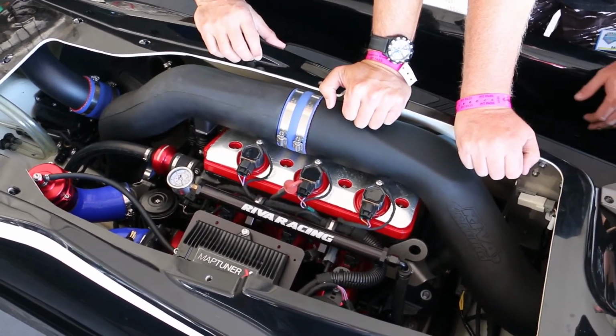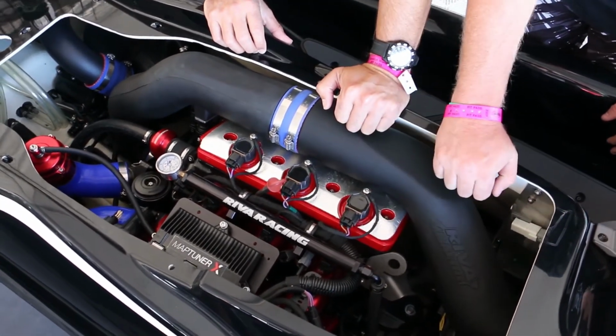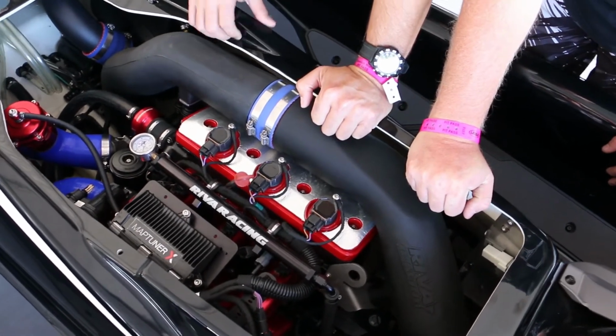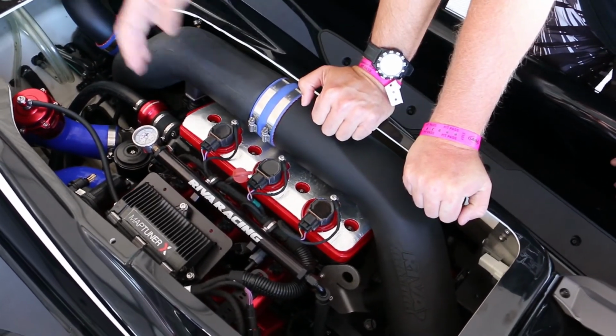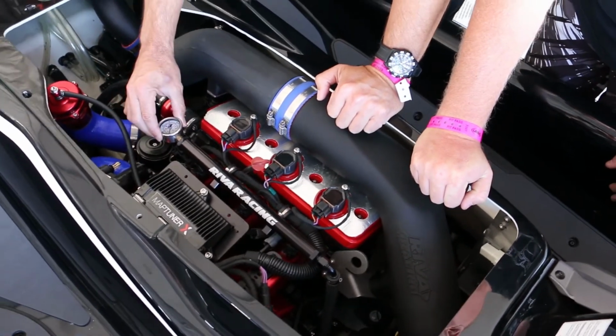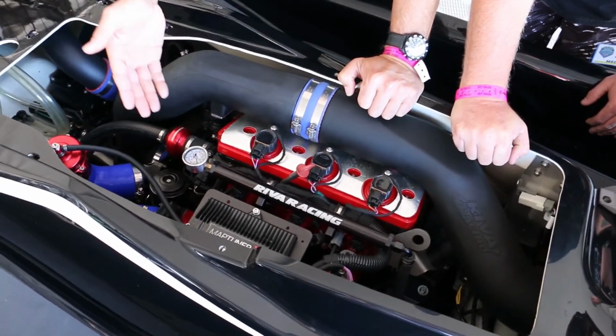And this one obviously is anodized red for our custom application. Sure. And we got the big fuel rail here. We step up the injectors too? Yes, we went to the VT1100 injectors, which work very well with our MAP Tuner X reflashing, and we're delivering the fuel through this high flow rail, and we have the pressure gauge mounted so you can monitor your fuel pressure, which is nice.